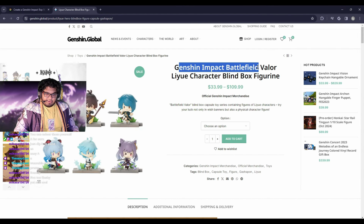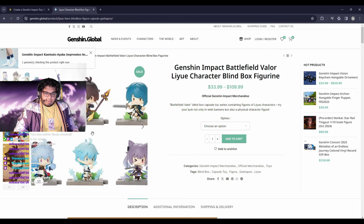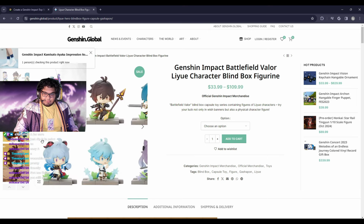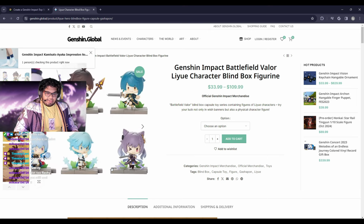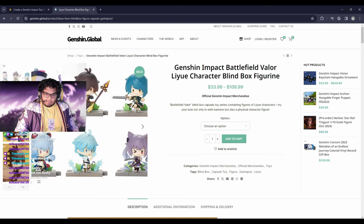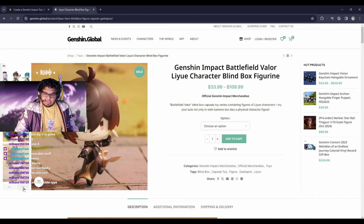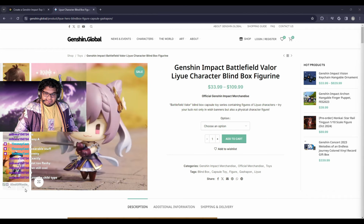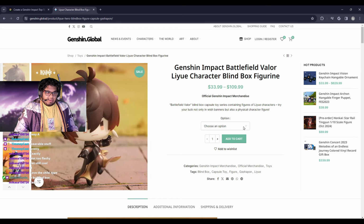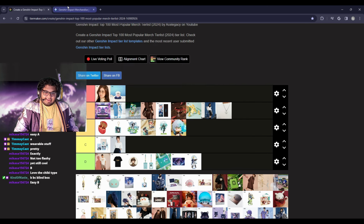Genshin Impact Liyue character blind box figures. Okay, so this, you get a box and you have a random chance to get one of these characters. What do we think of this? I think the gacha system is pretty cool. It's like a little loot box. You don't know what you're going to get. I think that makes it pretty interesting. These little chibis are pretty cute. You can't lie. I think these are nice. Listen, if you knew what you were going to get, it would be a lot more boring. I like the fact that it's a blind box. I'm thinking B. I like the fact that you have to gamble. I might have a little gambling addiction.